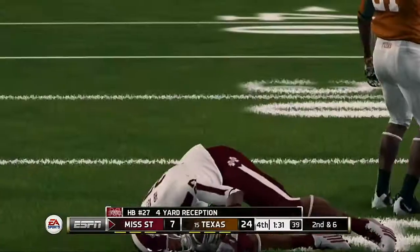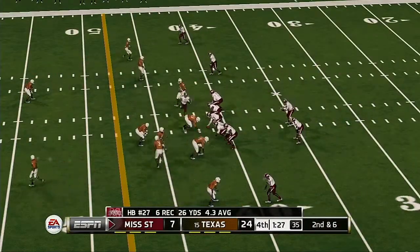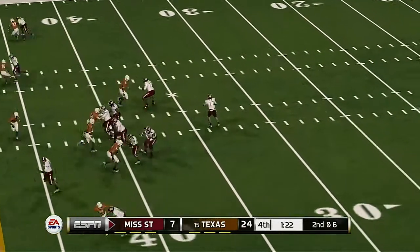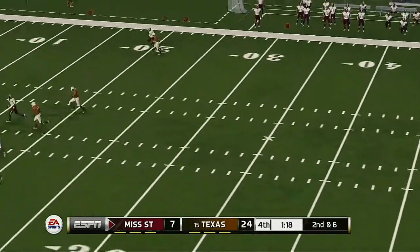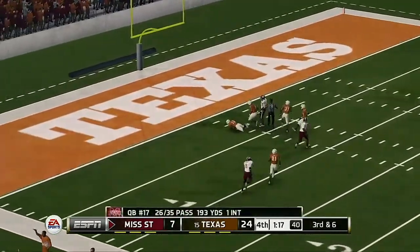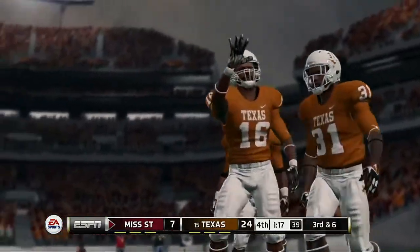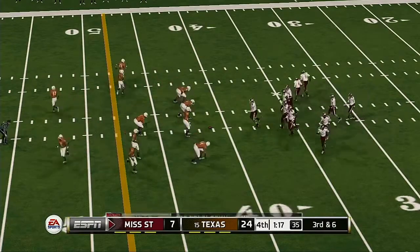Throws complete, and he's stopped immediately. 4 yards on that play. You know, little passes like this force the defense to start to come up. Then you can see an offense take their chances downfield later to take advantage of the defense starting to cheat up. He's going to go for the home run. Incomplete. Third down and 6 yards to go. Ball on their own 41.